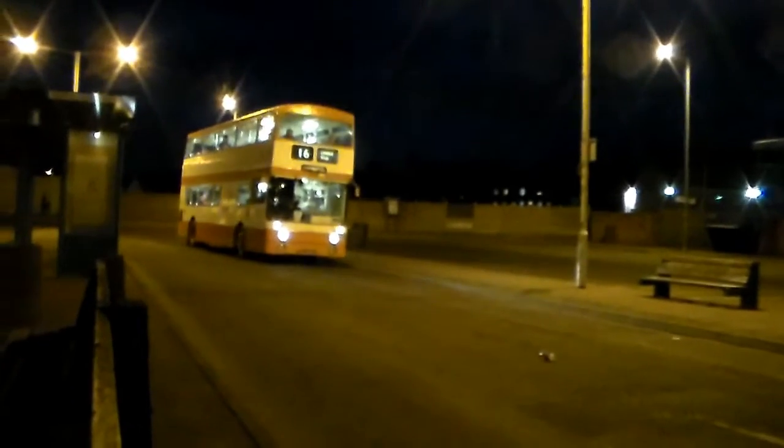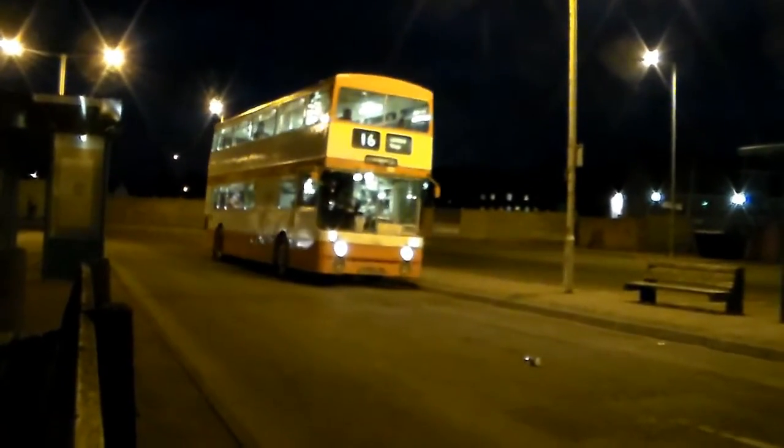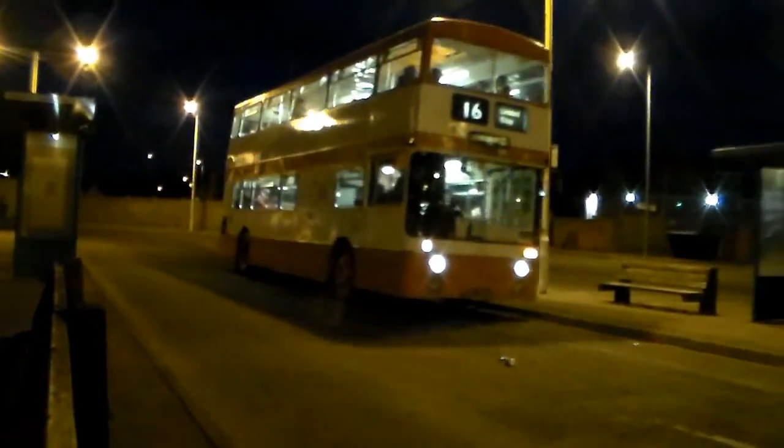Here somewhere, there it is. Aha, it's the fleet line. Where are you going, Kev? Over there? Okie dokie. Just park it up for somewhere where I can get a good photo. This is a 2236 in the Greater Manchester livery.